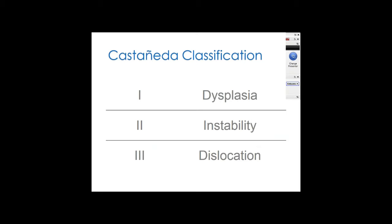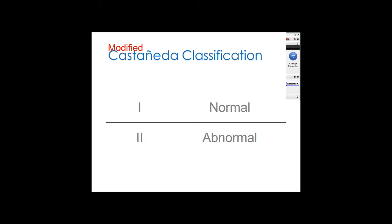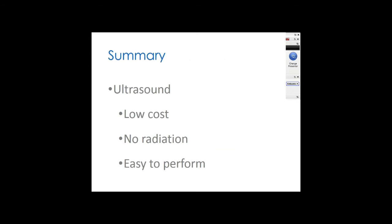My partners actually said this was a way too complicated classification. So in true orthopedic style, we modified this now. And this is our current classification system where a hip is either classified as normal or abnormal. And when you're in clinic, that's all you need to know. Does this hip need treatment or can I leave it?